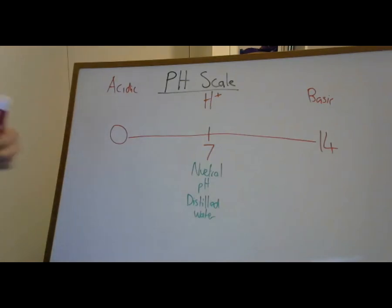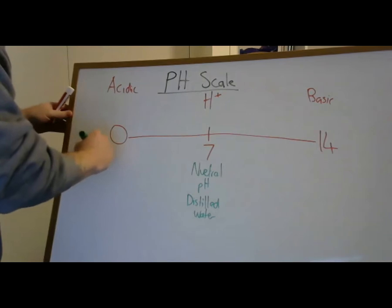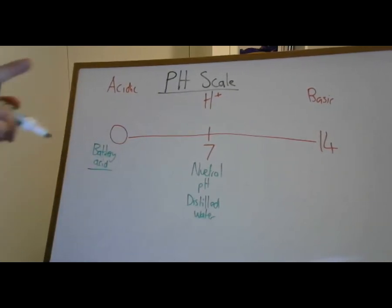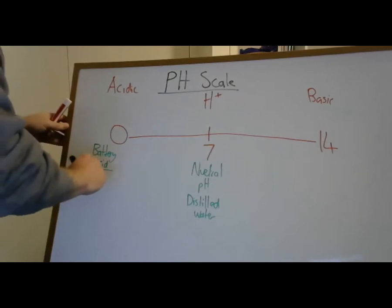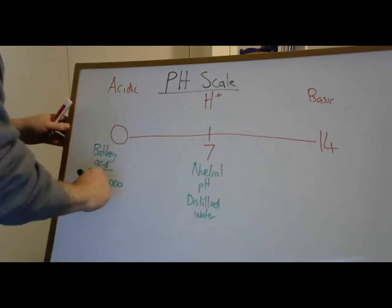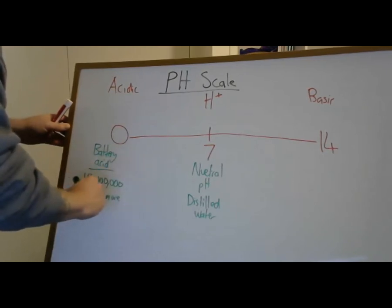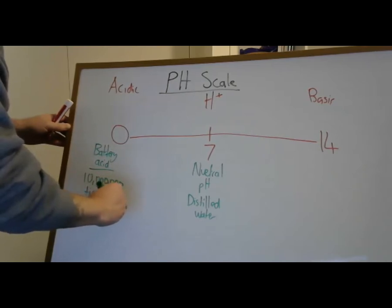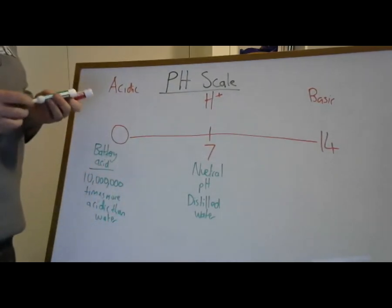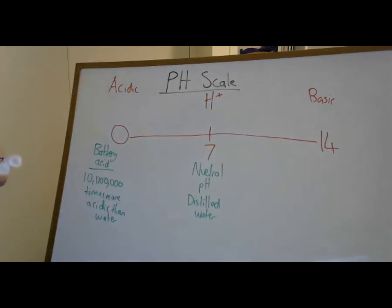So 0 would be battery acid. So it is 10 million times more acidic, 10 million times more acidic than distilled water. Now this scale isn't a normal scale, it's not linear.